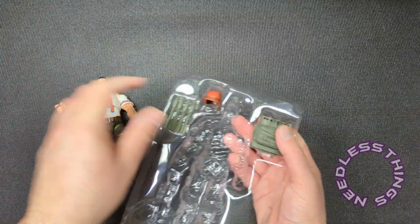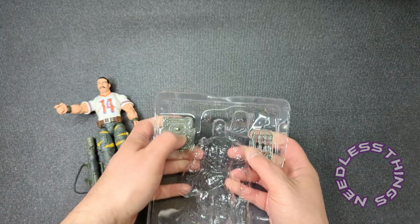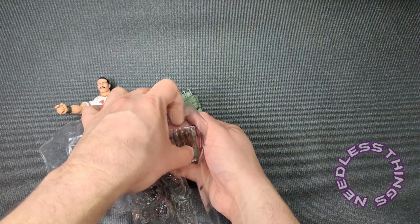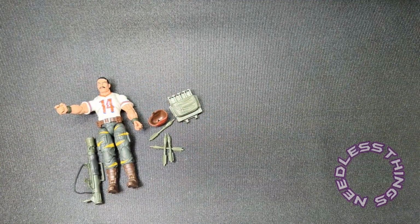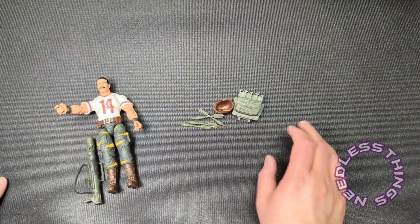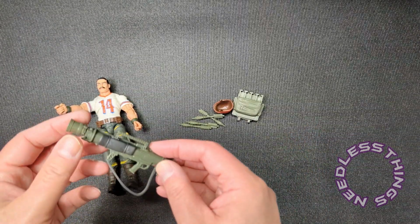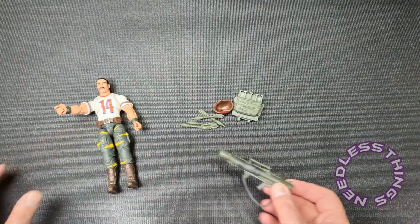And I'll still get the regular version of Bazooka. I have recently redone my Joe section, or my Classified section. So now Python Patrol and Tiger Force are going to have their own shelf, so that I can keep them out and displayed along with the regular figures. Man, Bazooka's bazooka is cool.